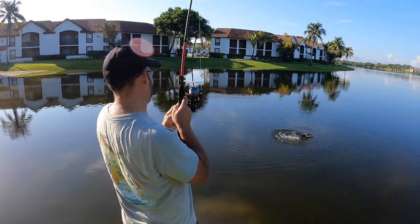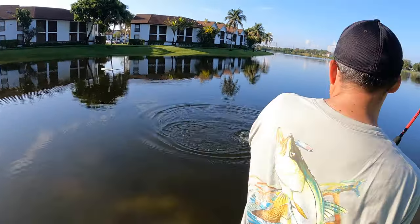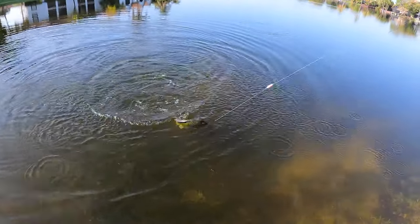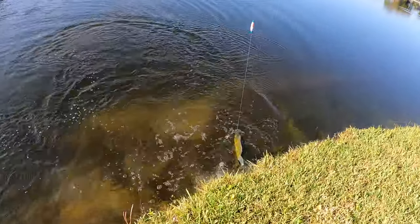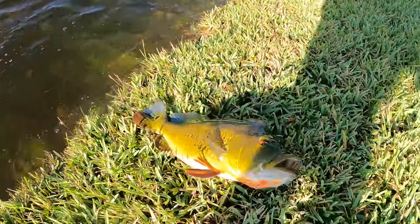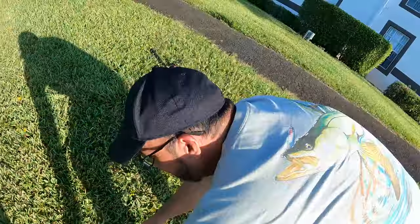There we go. Oh, he's a nice one. Wow. Yeah, it's one of the big ones. It's a big boy. Here he comes. Woohoo! Oh my god. Look at the size. That's a humongous baby. Nice job, buddy.